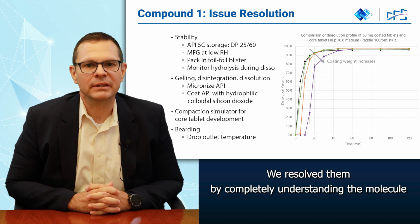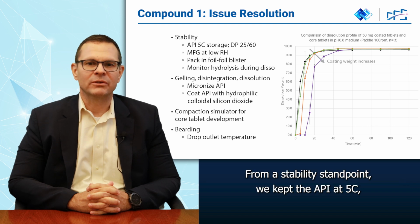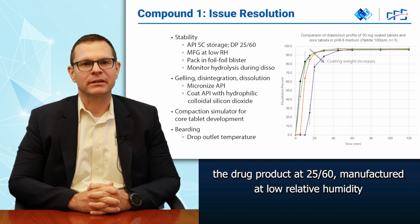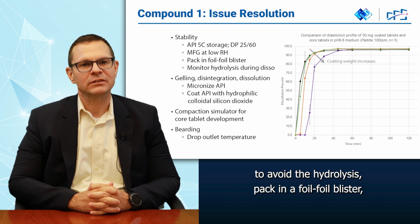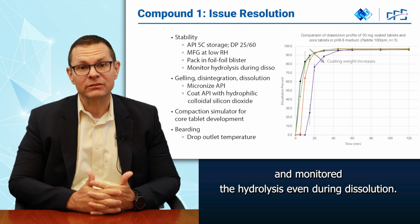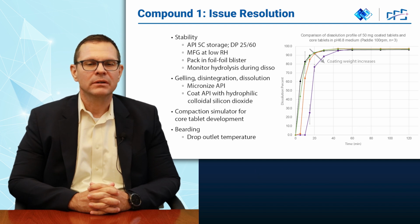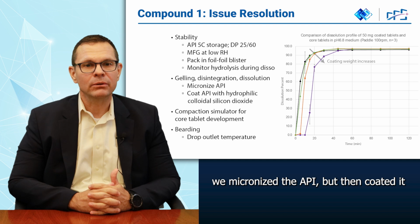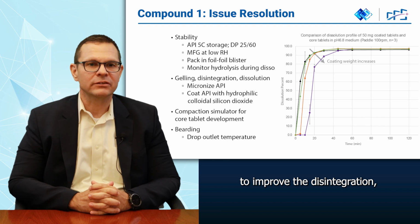We resolved them by completely understanding the molecule and dealing with the molecule properties. From a stability standpoint, we kept the API at 5 degrees, the drug product at 25/60, manufactured at low relative humidity to avoid the hydrolysis, packed in a foil-to-foil blister, and monitored the hydrolysis even during dissolution. To minimize the gelling and the dissolution issues, we micronized the API, but then coated it with colloidal silicon dioxide to improve the disintegration, dissolution, and prevent the gelling.